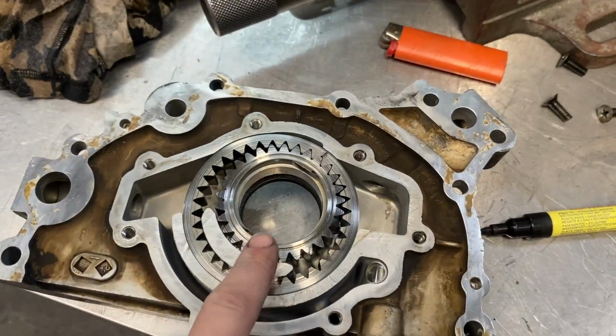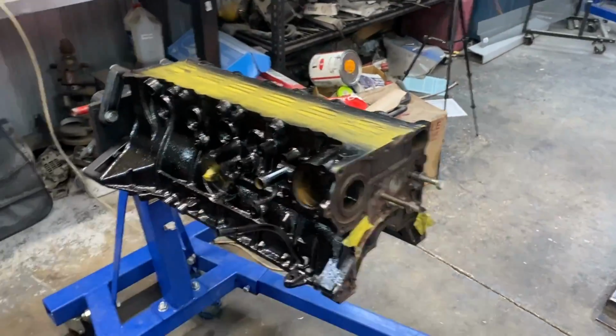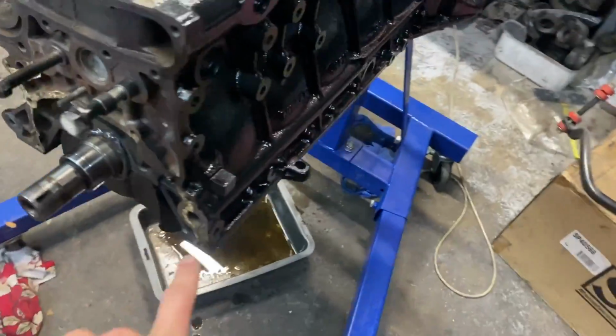Motor's all painted up now. Got the oil pump out. Start packing this thing with grease and then slap it together now. Well, I've got a bit of drummies. Crank in with the new bearings.